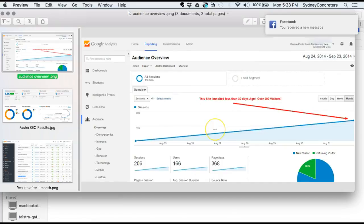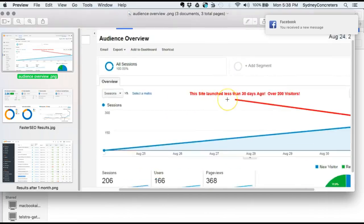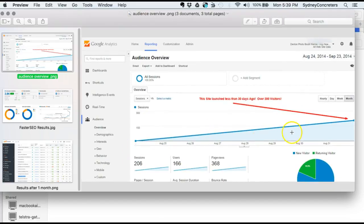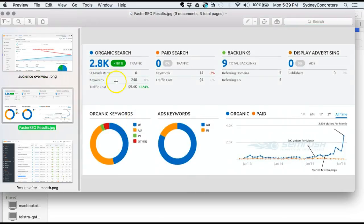Open this up. This site was launched less than 30 days ago, now over 200 visitors. As you can see here, this is the traffic that we're getting. Then we'll go to the next one. You can see the organic research here, 2,800 keywords for one of our clients.